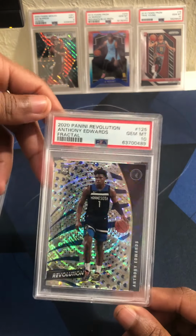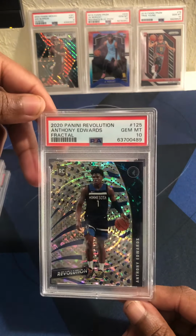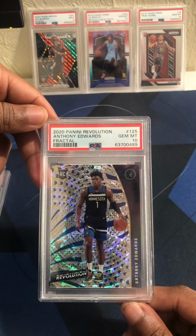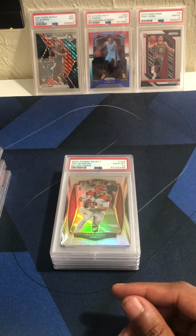Shout out Card Vault US out in Foxborough, Massachusetts. If you guys are ever next to Gillette Stadium and you want to submit some cards, definitely pull up there. They'll help you out, let you know which cards they think are right to send out to grading, which ones you probably shouldn't send out. And it just helps with the process a lot.